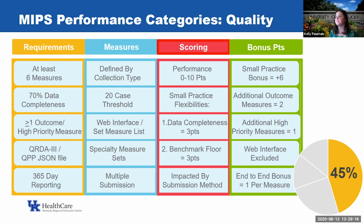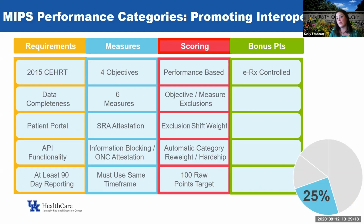Next slide, please. So let's talk about promoting interoperability. Promoting interoperability, as many of you I'm sure know, builds off the foundation of historical programs. It has since changed quite a bit since it was originally rolled out. And for those of you that have been participating in this program for a while, you know about advancing care information and the change over to promoting interoperability.